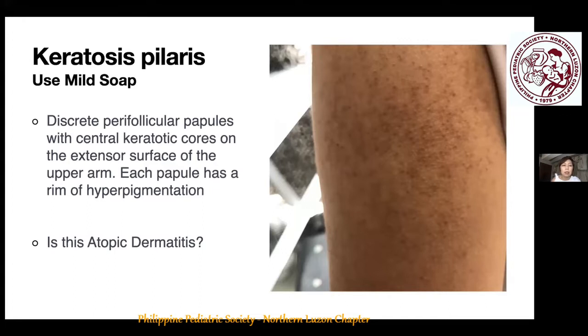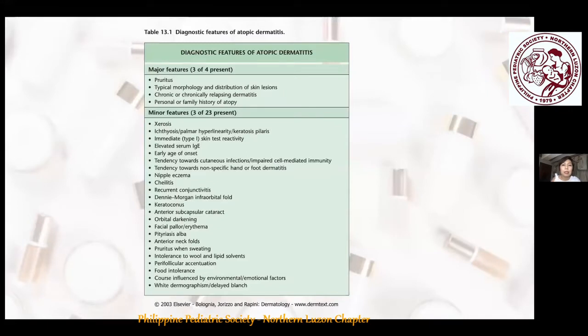So the question here is, is this atopic dermatitis? Dr. Tet described the criteria for atopic dermatitis, and she also explained that some cases of AD actually improve once they reach puberty. But there are certain cases that do not resolve. So we can only say that this patient has atopic dermatitis if she fulfills 3 of the 4 major criteria. For the KP, if you look at it, it's a minor criterion.